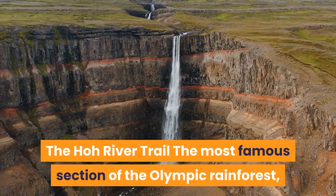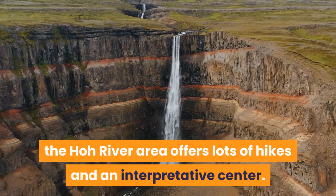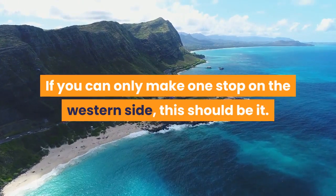The Hoh River Trail. The most famous section of the Olympic rainforest, the Hoh River area offers lots of hikes and an interpretive center. If you can only make one stop on the western side, this should be it.